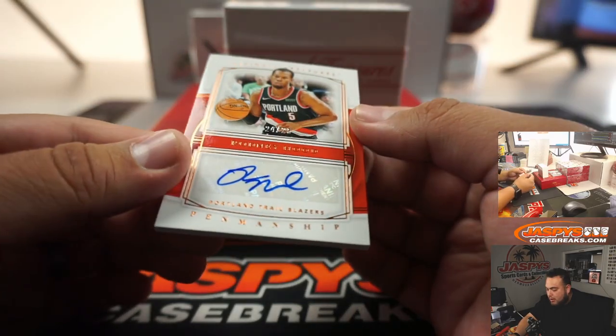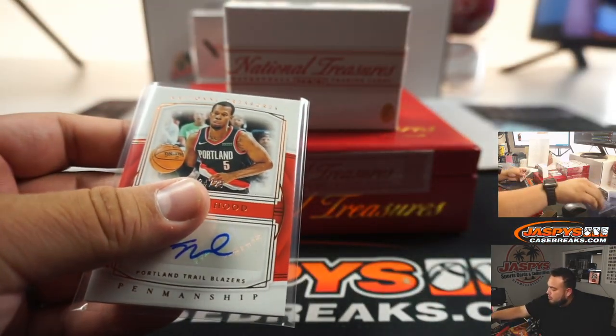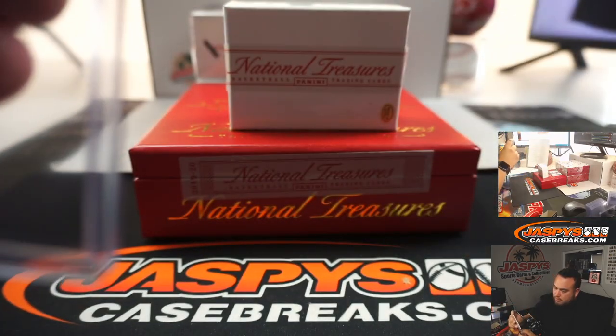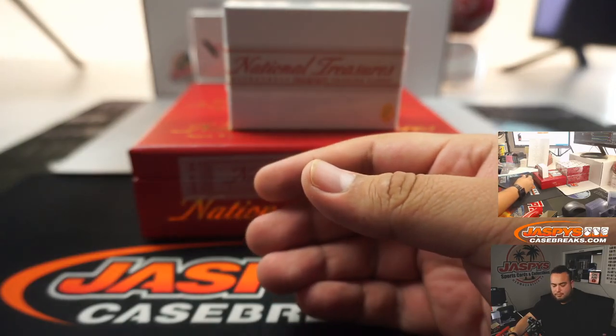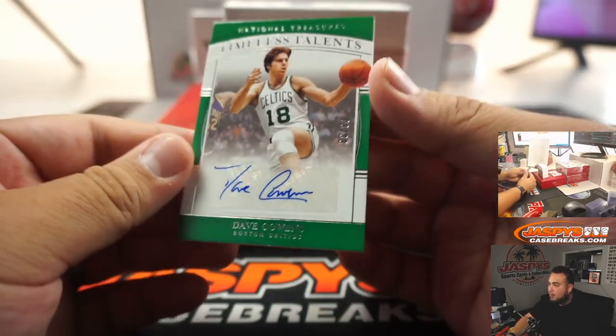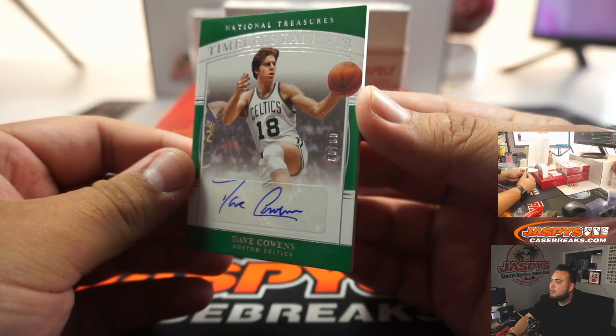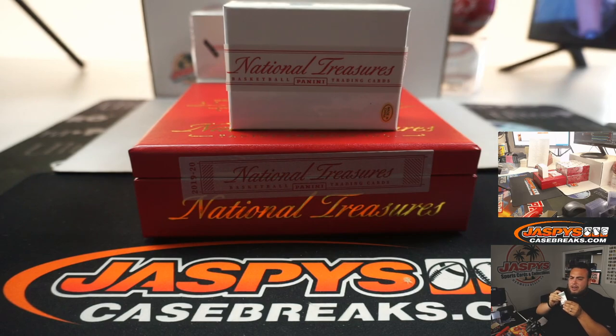And we got Rodney Hood, number 25. 24 out of 25. Portland going to Orin. Dave Cohen, 9 out of 99. A lot of nines in this one.